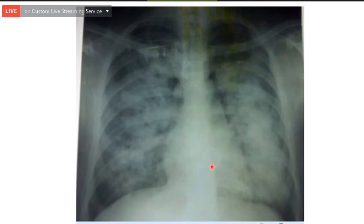And I have two experiences in which following thrombolytic therapy was very successful. The patient's symptoms came down, the patient improved. On the third day, the patient developed a massive embolic stroke, and we lost both the patients.